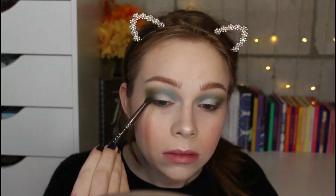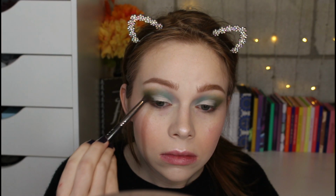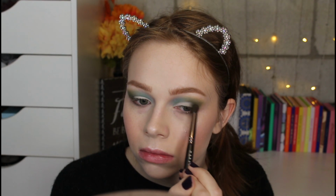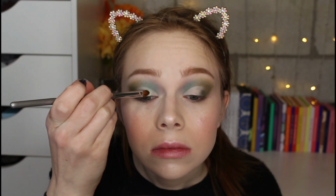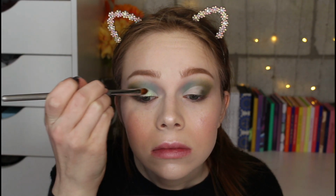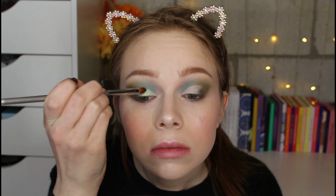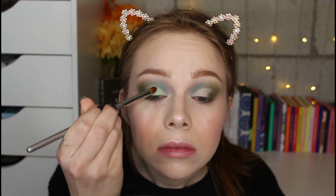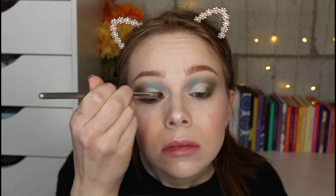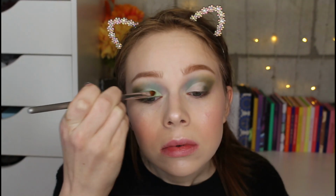Then I went back in with the deepest green shade and just blended that onto the outer V again, making sure that there's no harsh lines. And now I'm taking the really light green shade and I'm just going to go ahead and put that all over my lid and blend it into the deepest matte green. I am going to definitely take my time and build this shade up as much as possible.